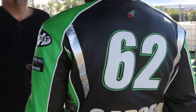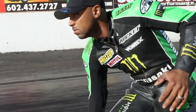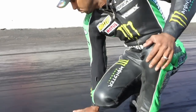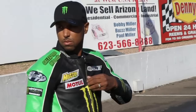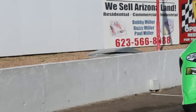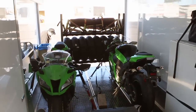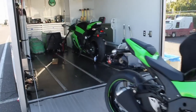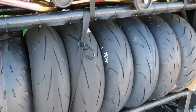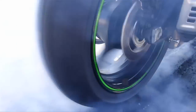1/4 mile. For some, nothing else matters. To find out how fast Kawasaki's new ZX-10R would go in the hands of 9-time world drag racing champ Rickey Gadson, we went to Arizona Speedworld's NHRA-sanctioned strip. We brought 2 bikes, plenty of clutch plates, and a rack of tires. The first step was baselining the stock ZX-10R with multiple runs.